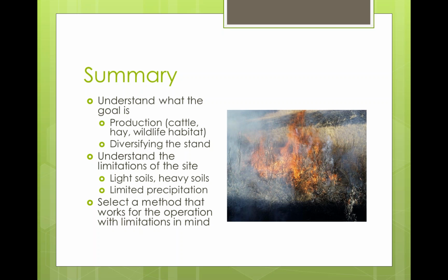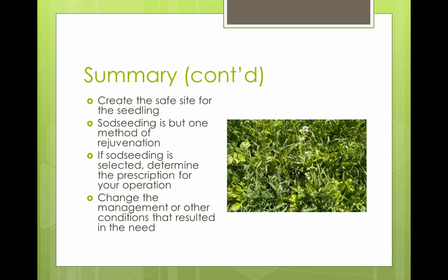You need to select a method that works for the operation with the limitations in mind. And again, this comes down to what you are willing to risk, and what is going to be the biggest benefit to your operation. Because at the end of the day, what it comes down to is economics. Are you going to be able to make this work economically for you? You need to create that safe site for the seedlings. Without that safe site, the seedlings may germinate, but you won't get the stand that you need or desire. Sod seeding is but one method of rejuvenation. Again, it's the one that seems to have worked at Swift Current the best.